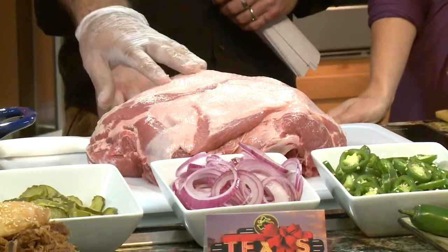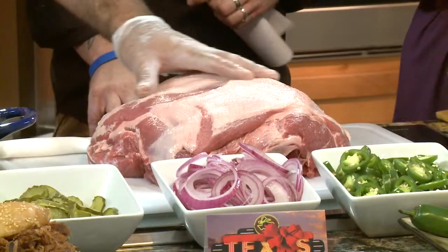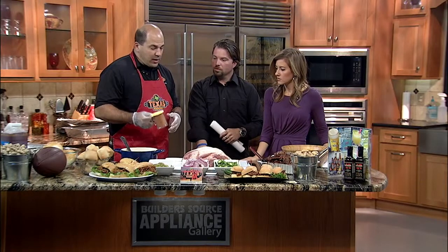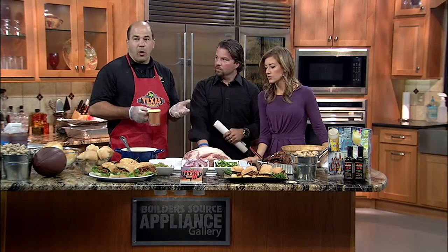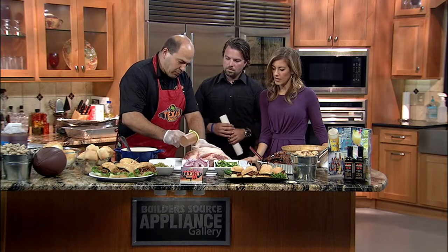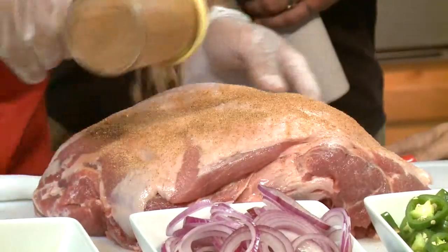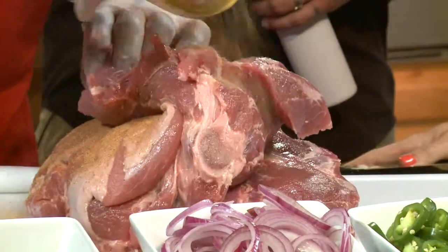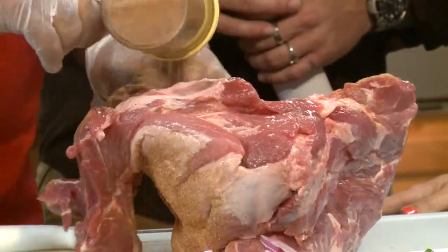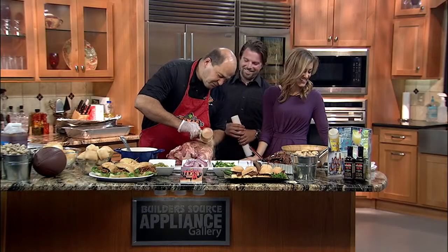We trimmed off some of the fat here. We want to leave some on so it keeps the moisture in as it's cooking. We use a seasoning salt that's our own special recipe. If you're doing it at home, like a Lawry's or whatever, just a seasoning salt. You want to be real liberal with how you put that on there, to get it everywhere, and definitely wear gloves because it can be a little icky at times.